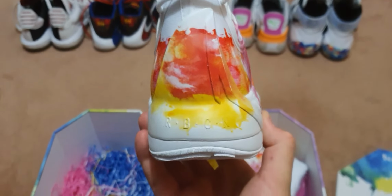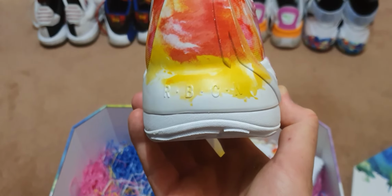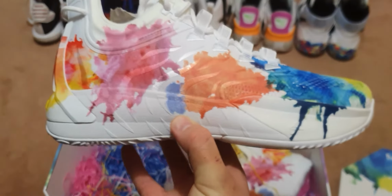Moving our way to the heel section, at the base of the heel counter, you'll see the letters R, B, C, N, which stand for the wife Robin, and daughters Bernie, Charlie, and Nora. And then we make our way back to the lateral side of the sneaker.